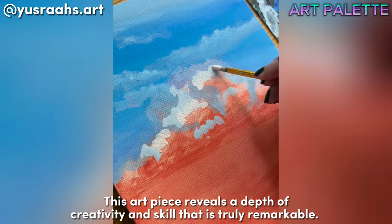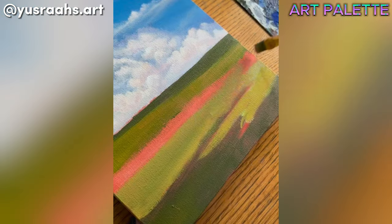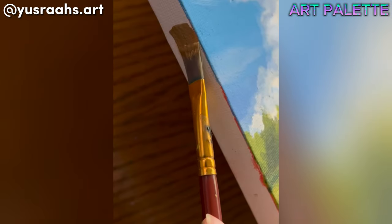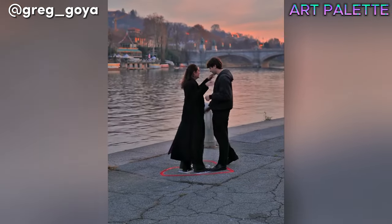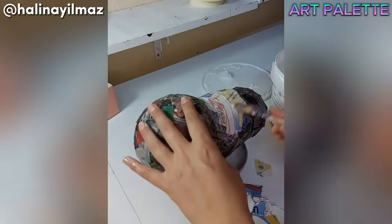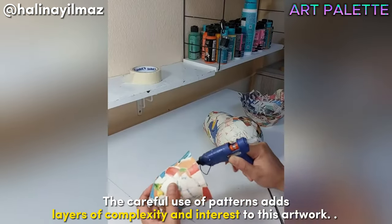This art piece reveals a depth of creativity and skill that is truly remarkable. The careful use of patterns adds layers of complexity and interest to this artwork.